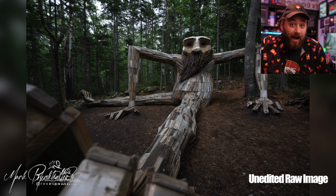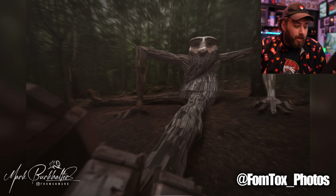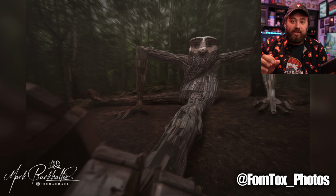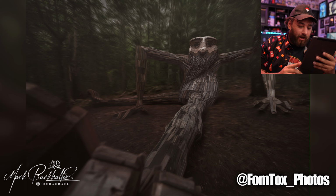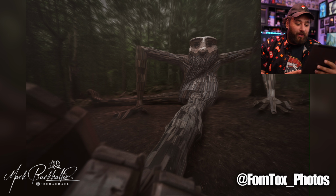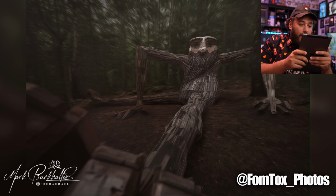Next, we have Tom Fox, and here's Tom Fox's edit. The first thing I think of when I see this is like, I'm going into a boss fight against this thing. The warp background looks so sick, but I feel like I'm in a video game and it's like boss battle approaching. So that's a really cool touch on this one. But I absolutely love it.